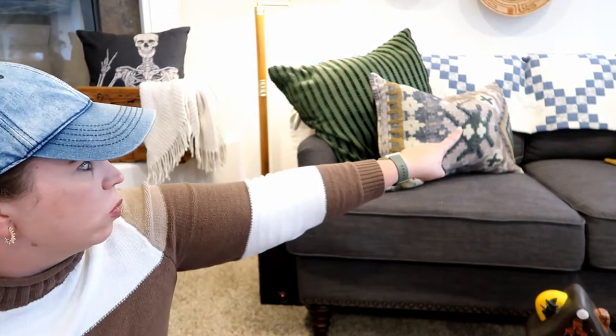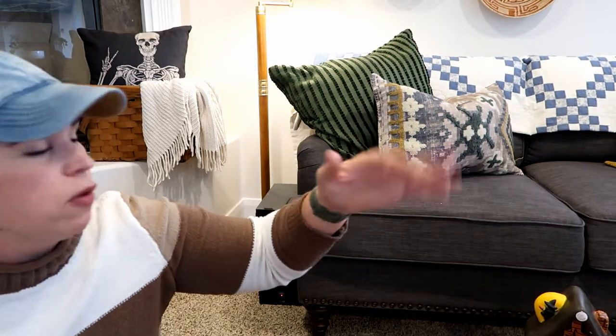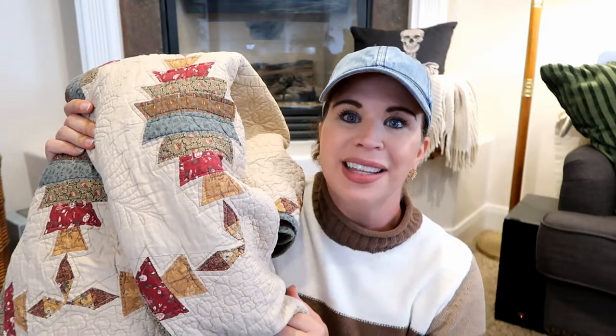So this one actually has a rip over here. And I just move it around. It gets draped over different things in the house. Sometimes it's folded up in my quilt shelf, but I had it out for summer. I really like it. But I was really hoping to find something with warmer tones for fall and winter. When I found this, I grabbed it so quickly and threw it in my arms and carried it like it's huge.